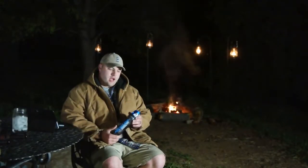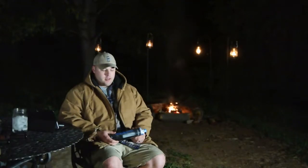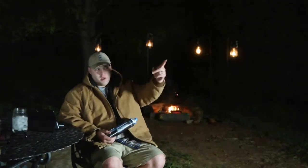I want to talk about a really nifty little thing I actually found at a conference I was just at. It's a company called Arctic Cove, and they specialize in misters that help keep you comfortable in basically hot or arid weather. There's not a lot of moisture, like in really dry places such as the Sierras or in the mountains, right out here.